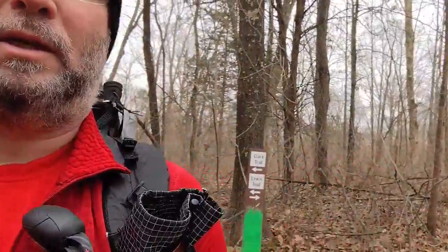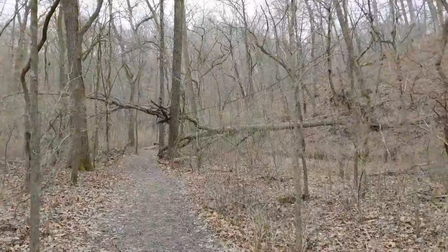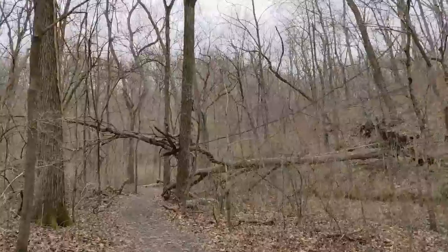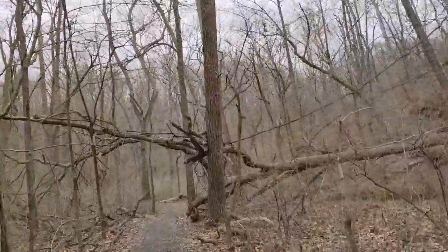So we're getting a little closer. Just now coming up on the split between the Lewis and Clark trails. So from here on out, we'll be on both. As you can see, right there. Alrighty. Here we go. Interesting situation here. I think that vine's holding up that tree. I'm gonna take my chances.